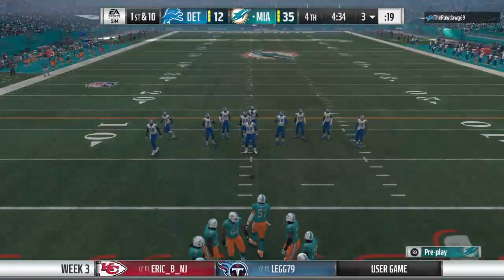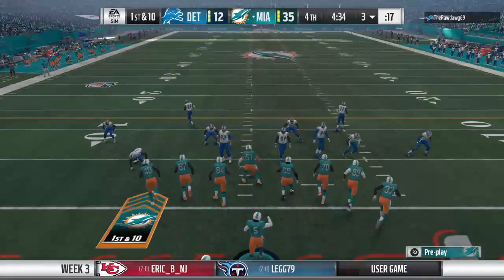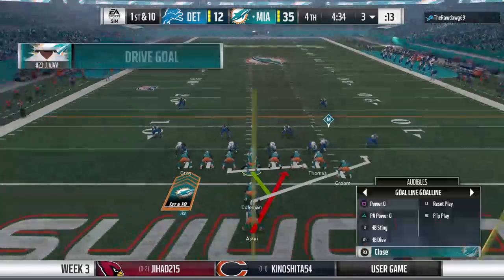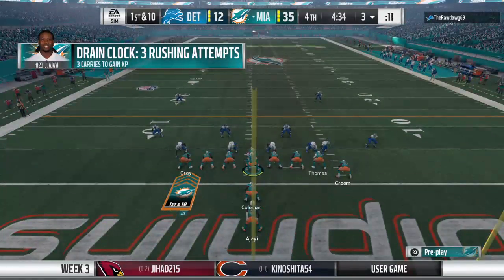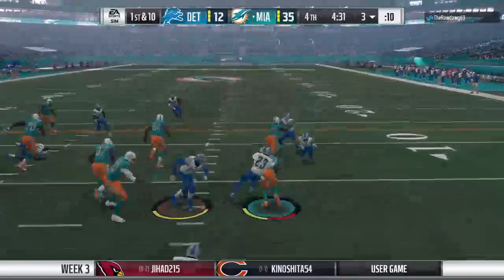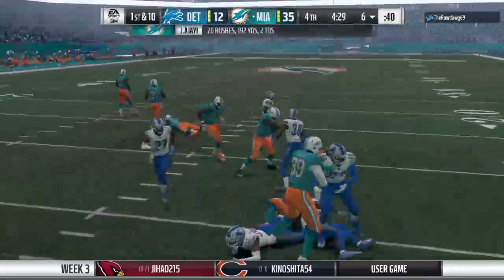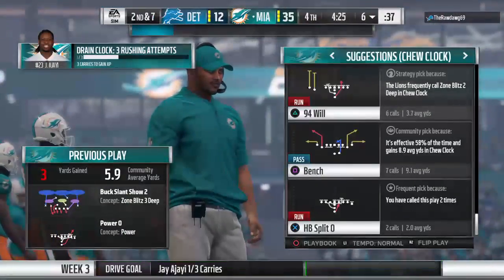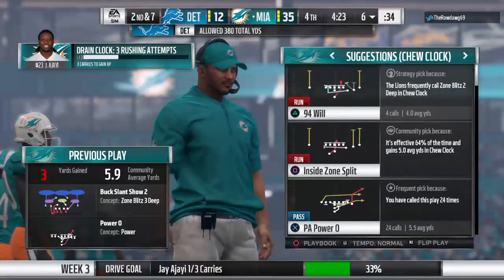And tough starting field position here. Here we go, Ohio! Ohio, let's go! And he'll give it here to his running back. Able to evade the tackle, but then quickly brought down just outside the 5. 3 yards on the pickup there, and it'll be second down.